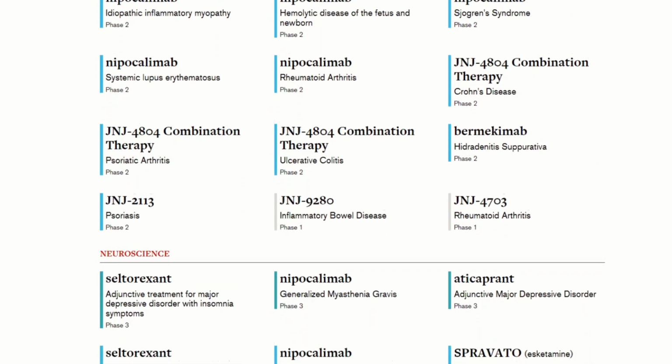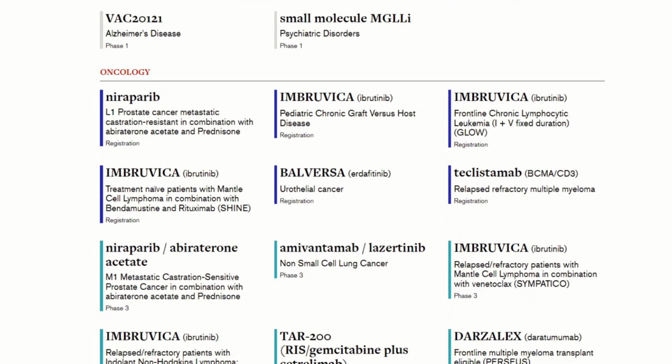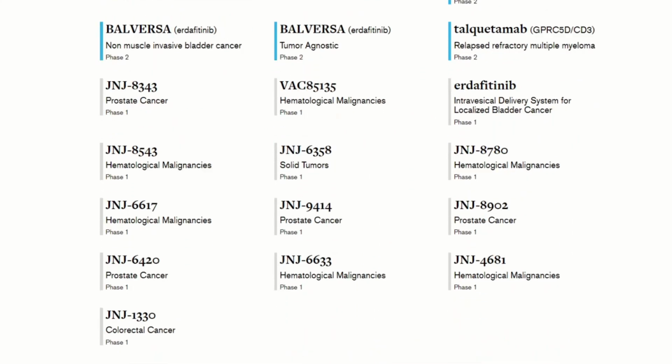So this dark blue means that it has been approved for use to some degree. The lighter blue is in phase 3, the teal is in phase 2, and the gray is in phase 1. The bottom line is that they have a lot of drugs in development, which is a good thing to see.